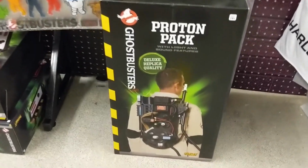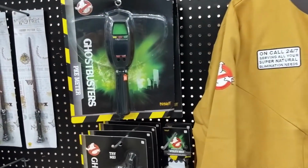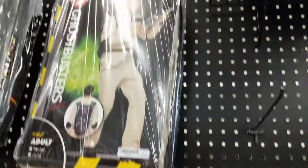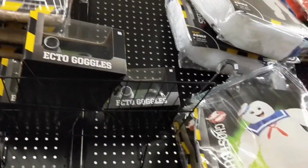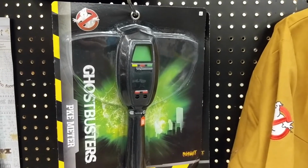There's so many things that I would have loved, like the proton pack. The jacket, what is this? The PKE meter? I always wanted that. I really liked Egon out of the Ghostbusters as a kid, and would have loved this stuff. Look at the Ecto goggles. The Stay Puft costume is funny, but alas.